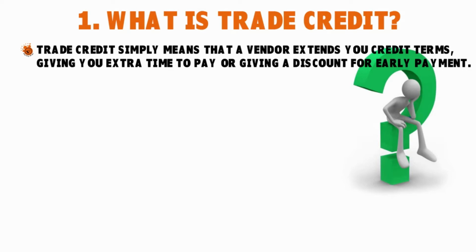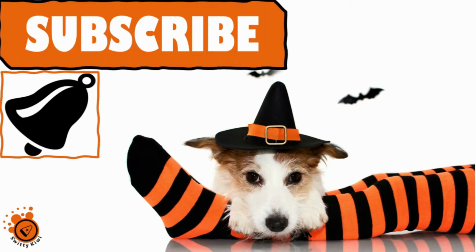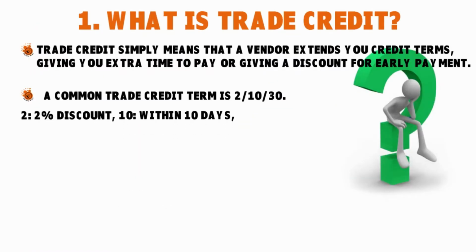Trade credit terms are often expressed in a kind of shorthand consisting of three numbers. A common trade credit term is 2/10/30. Let's break down those numbers. The first number, 2, typically refers to a 2% discount. You can claim this discount by deducting it from the amount owed if you pay your vendors within 10 days.